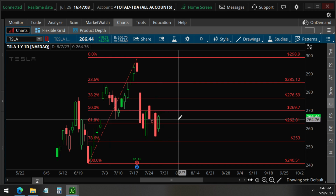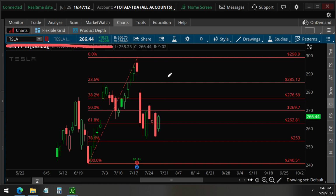Okay, so that is our analysis of Tesla. As of now, we think this Fibonacci is going to hold this golden ratio, and Tesla will go up and get out of this range. And so only time will tell.